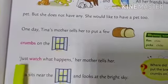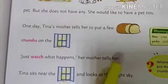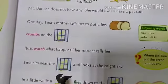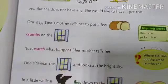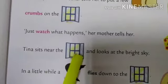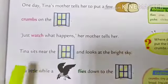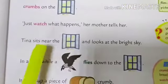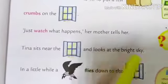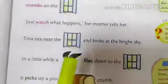Okay, then just watch what happens. Her mother says, just watch and look what will happen. Tina sits near the window and looks at the bright sky. She looks outside and is waiting to see what will happen.